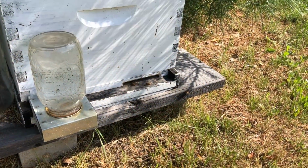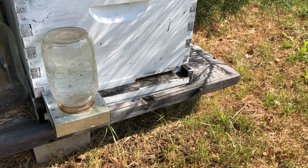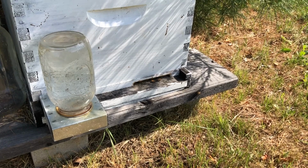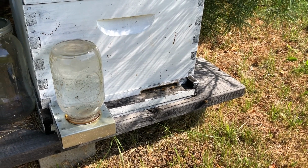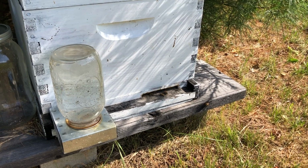The bees are doing great this year. It was nice to see them make it through the winter. They've been really busy over the past couple weeks. All the wildflowers are starting to bloom in the fields around here. So they've been busy bringing pollen in.